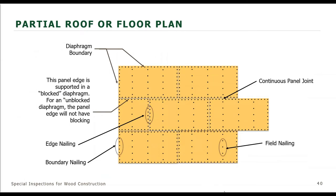For those of you that aren't familiar with wood construction, this is a plan view of, say, a roof or a floor where we have a diaphragm. And imagine if there was a shear wall below here and a shear wall below here. That's where we have our boundary nailing. And then we have our wood structural panels that are typically installed staggered. Sometimes they may not, say, if they're a panelized roof system where they're all aligned. We have our continuous panel edges, which may have different nailing. And then we have our panel edge nailing at adjoining panel edges where we have two panels together. This is adjoining panel edges. And then we have our field nailing.